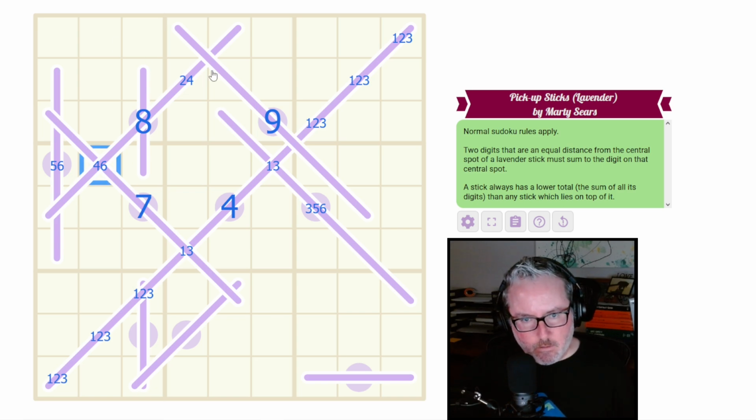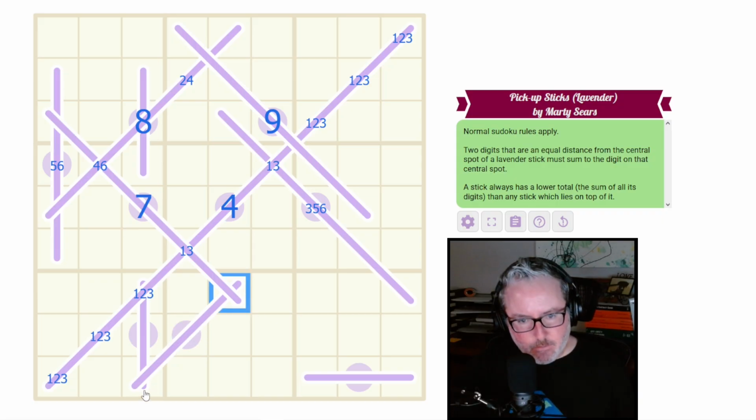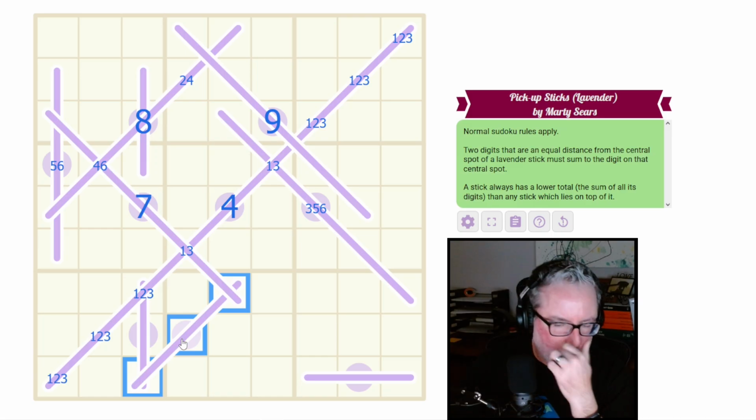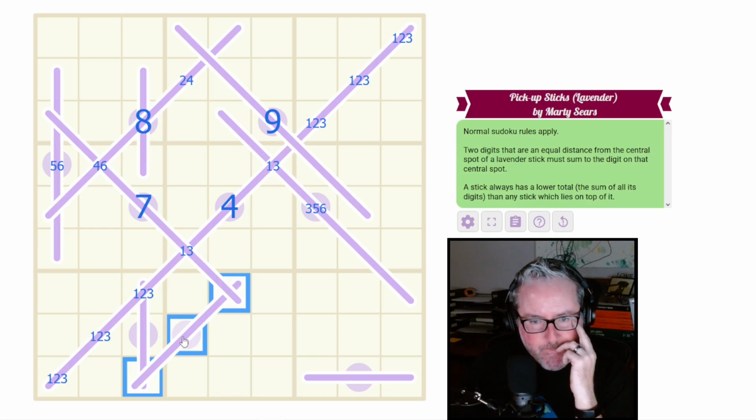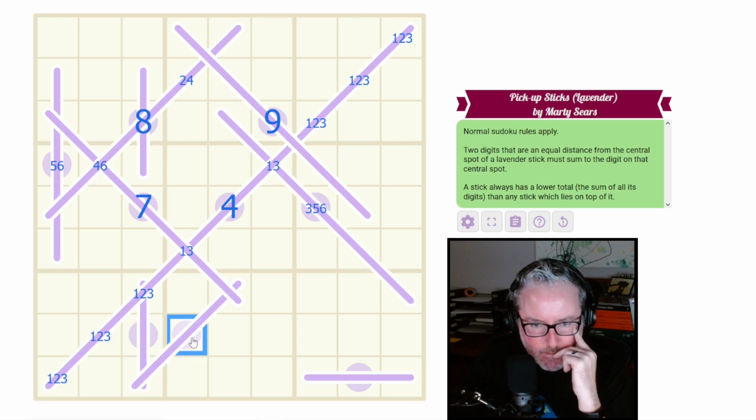Not quite correlating just yet. Let's think elsewise. This is a 2x. That just has to be less than 21. Every 2x is going to be less than 21. So this could be a high digit. This has to be less than this as a 2x, though.